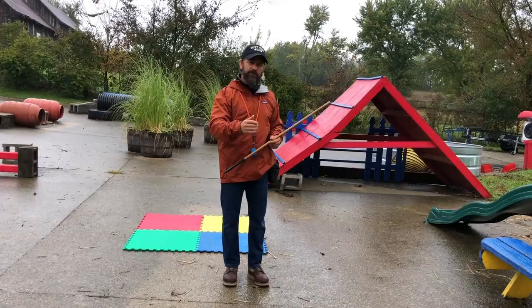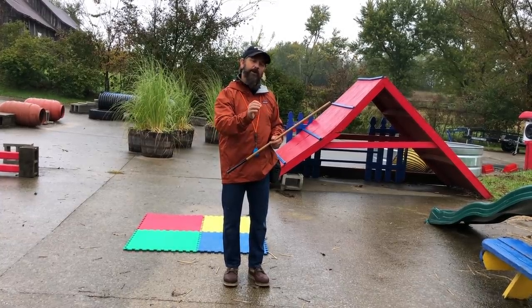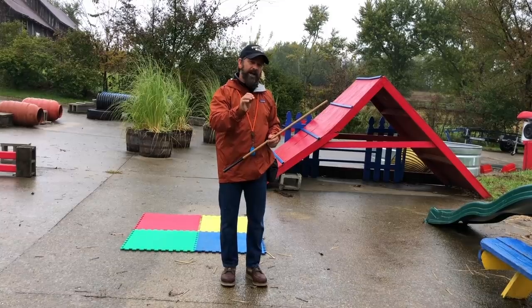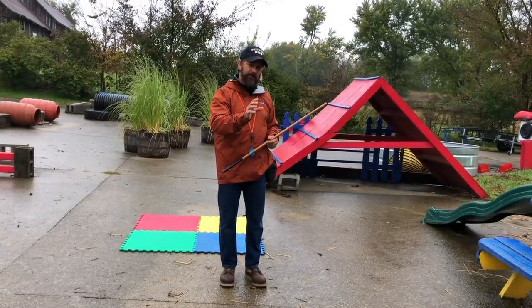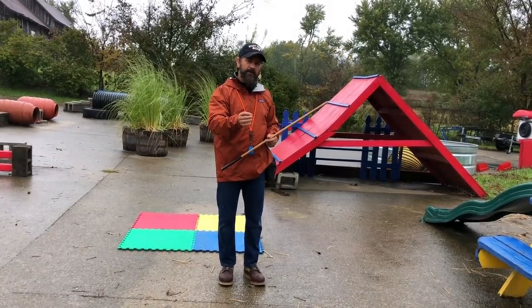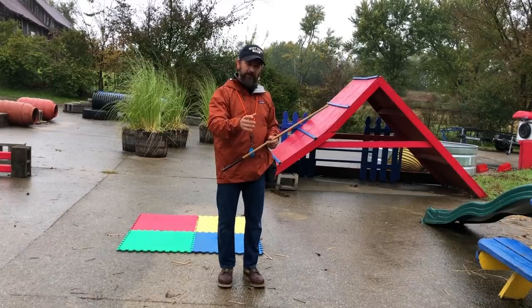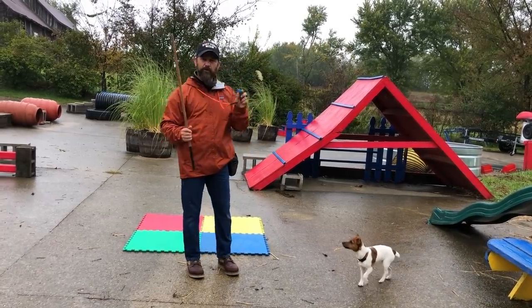So I can really just sit there and watch them try to influence the dog. What I'm really watching is how their timing is developing, and how they position their body in such a way as to get the dog to move into the activity that we'd like. So I got a little dog over here. Oh, and the other part of the equation is the clicker.